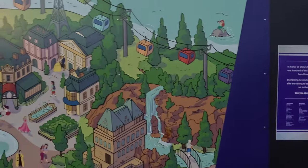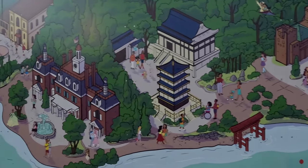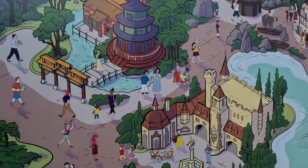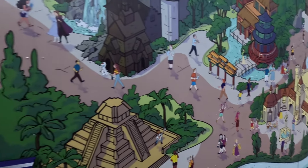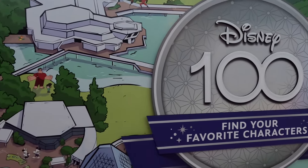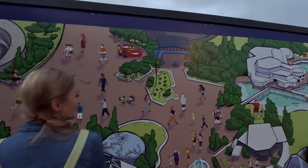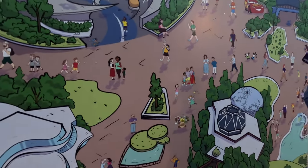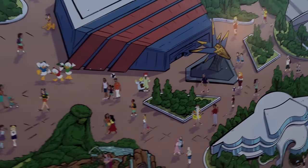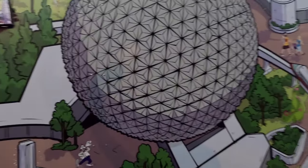All right, Disney 100 mural. Those two probably close together. I can really take or leave. Let us know if you see your favorite character going kind of fast. But, you know. Kitchen Cabaret. Oh yeah.